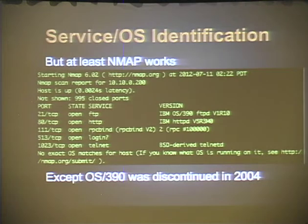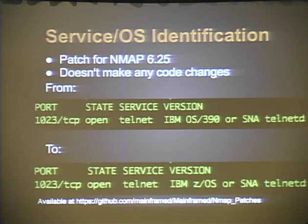The reason that it's OS 390, and I've looked at the email groups, the last person to email the Nmap mailing list to make a patch for mainframe anything was in 2004. So that's why it says OS 390. So I submitted my own patch to Nmap to change it. All it did was make a change in the tables, the services tables, to replace OS 390 with ZOS. Turns out that's not the way to do it. The way to do it is you submit information and then they add ZOS or OS 390 or SNA.